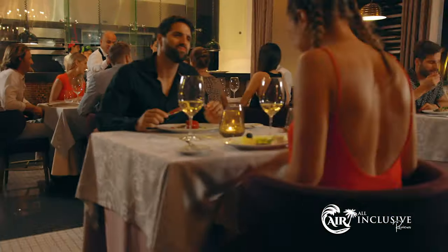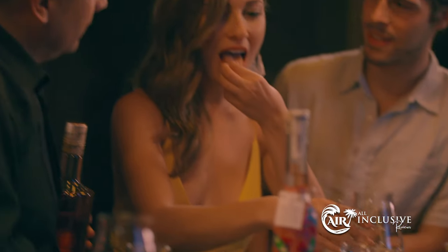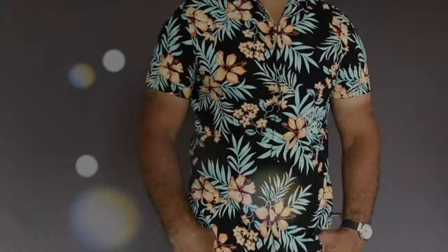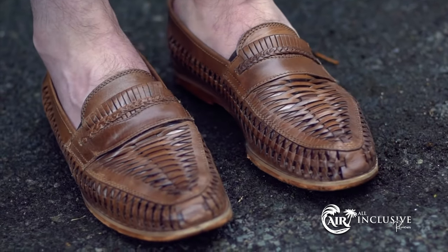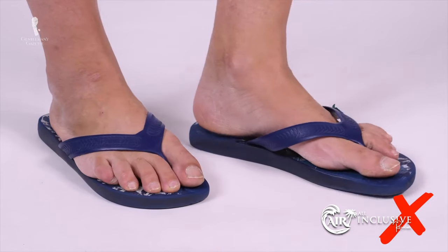Men are expected to wear pants or a nice pair of jeans. No ratty jeans, no jeans with holes. Our suggestion would be a light pair of linen pants that are very light and cool and comfortable, and a collared shirt, either a button-up or a polo. As far as footwear is concerned, you will need to have a pair of closed-toe shoes. No sandals and no flip-flops are going to be allowed for dinner.